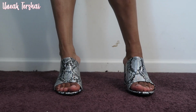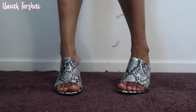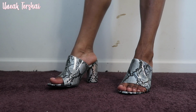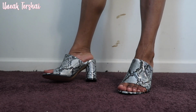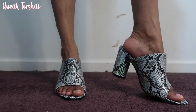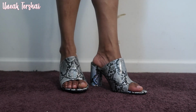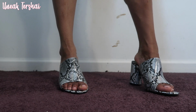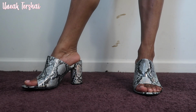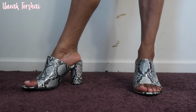Now, I can say that this peep toe is a little weird. It does come up very high at the front. So if you guys are not a fan of your toes, then I would definitely say this wouldn't be the shoe for you. Overall, I think this is a really, really cute shoe and I would highly recommend. For the price that I paid, the level of comfort on this shoe is great actually.